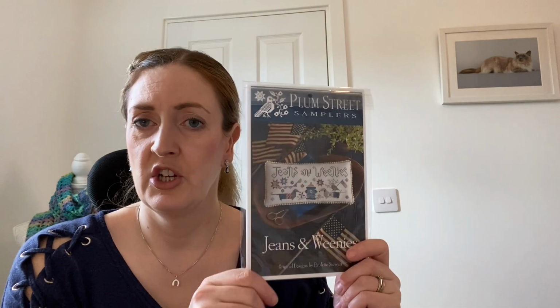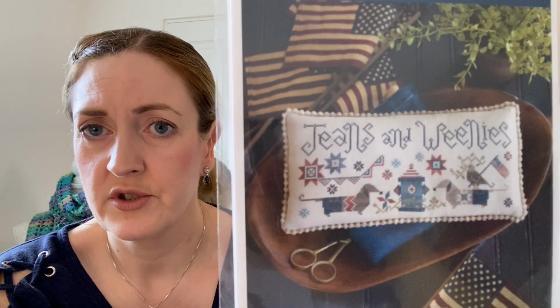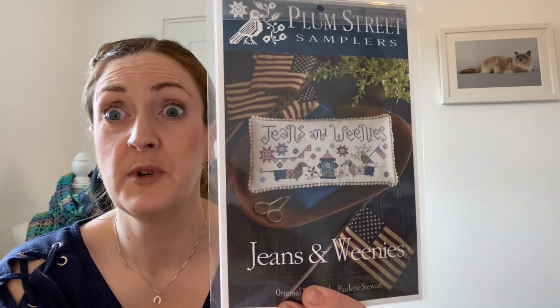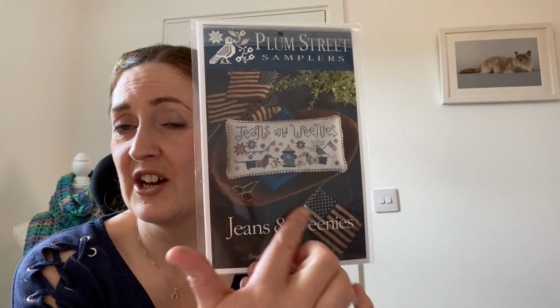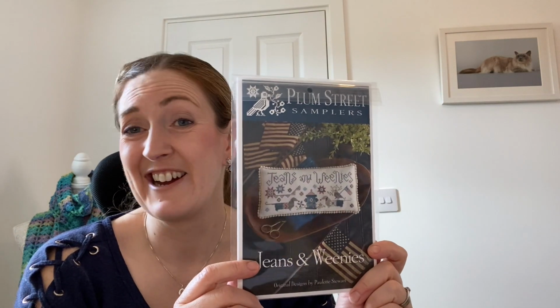So the next one I started, I'm going to take this out of the packet, excuse the receipt, is this one. Jeans and Weenies by Plum Street Samplers. I've already finished Winter Wienerland and Teeny Weenie, and I am planning on stitching all of the Dash Hound designs by Paulette Stewart, isn't it? Yes, Paulette Stewart. Really like these, they're so cute.